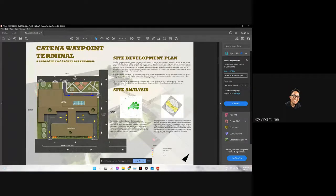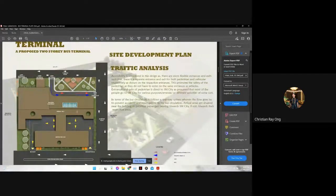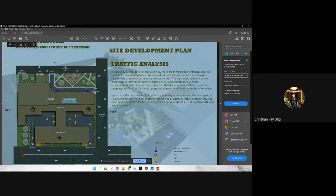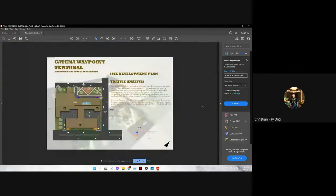Hi, Christian. Sorry, could you say which color the vehicle entrance and which color the pedestrian entrance is? The vehicular entrances is this one, sir. The red arrows shown here in the legend is the taxi, and then the blue is the private vehicles, and then the entrances for passengers is here, which is in brown arrows, and then the employees are here on the other side.